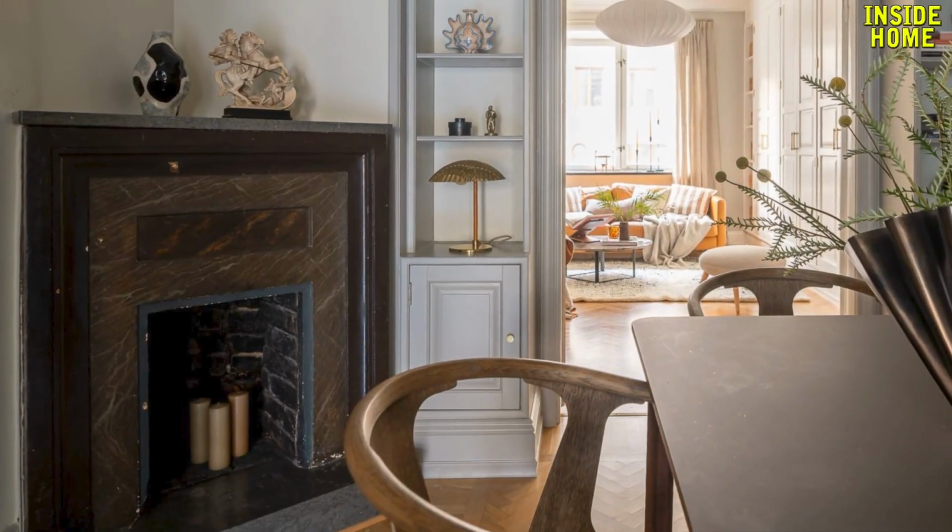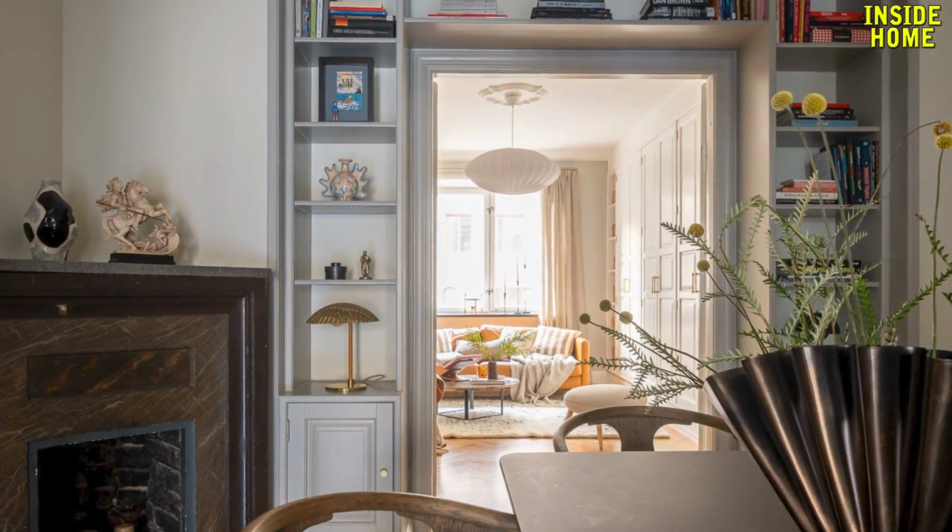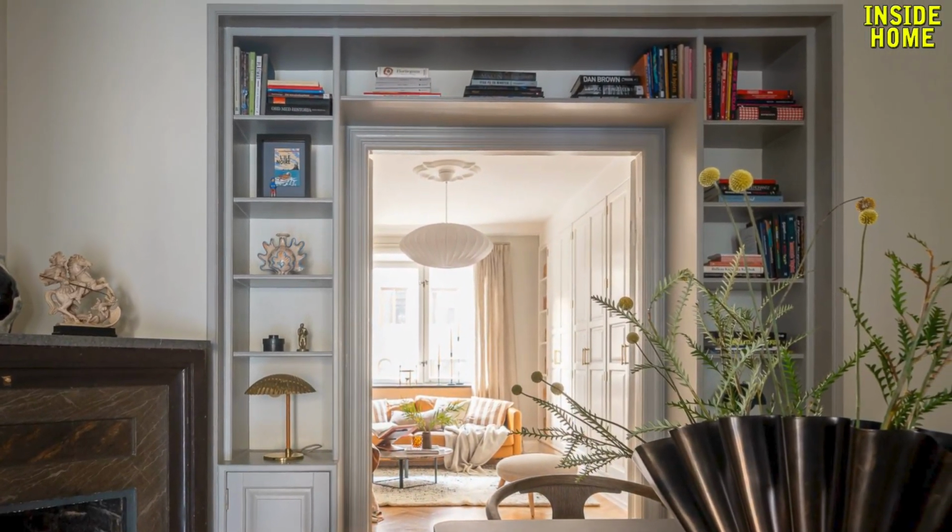Additionally, a clever storage solution graces the dining room, where a custom-built bookshelf surrounds the doorway, maximizing space efficiency.